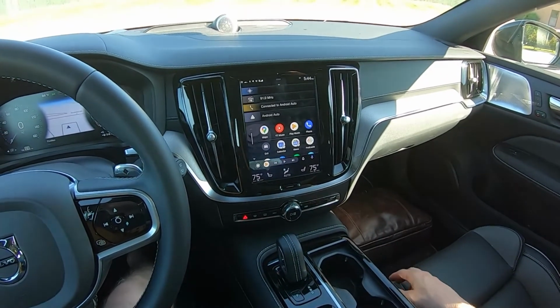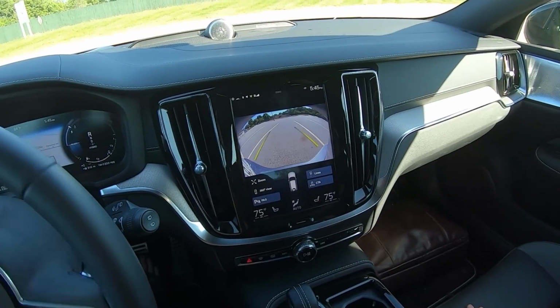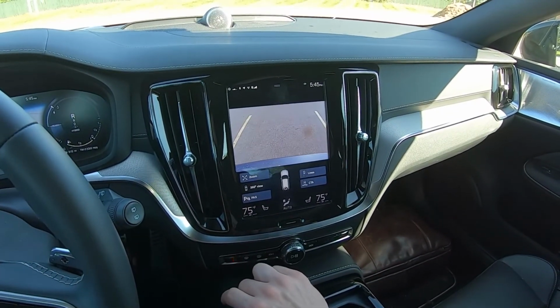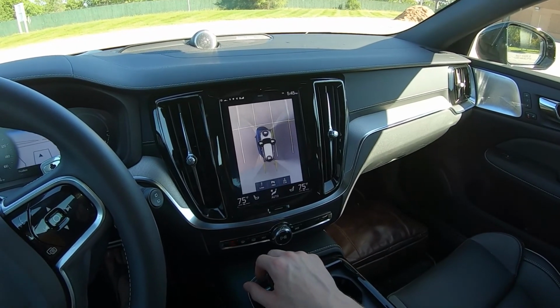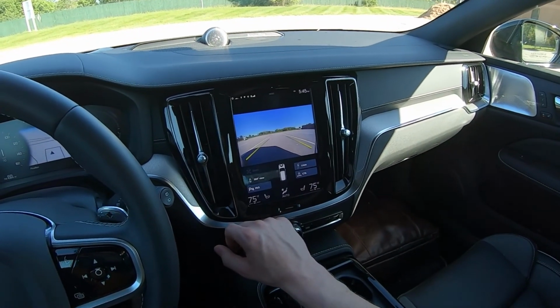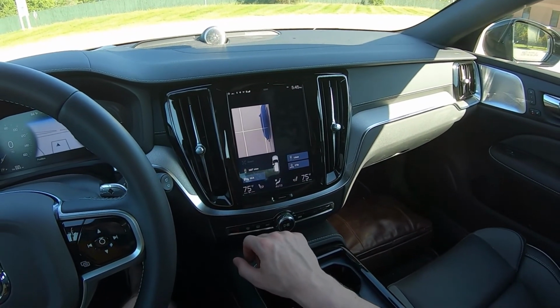Let's also take a look at the backup camera real quick before we shut it off. Very clear, very good picture, and it's a 360 camera, so you can actually press zoom if you want to get in closer. But then 360 view, and it kind of transposes the car up there, shows you where you are in the parking spots. And then you can press on different parts of the car and view just those cameras. So that's pretty cool.